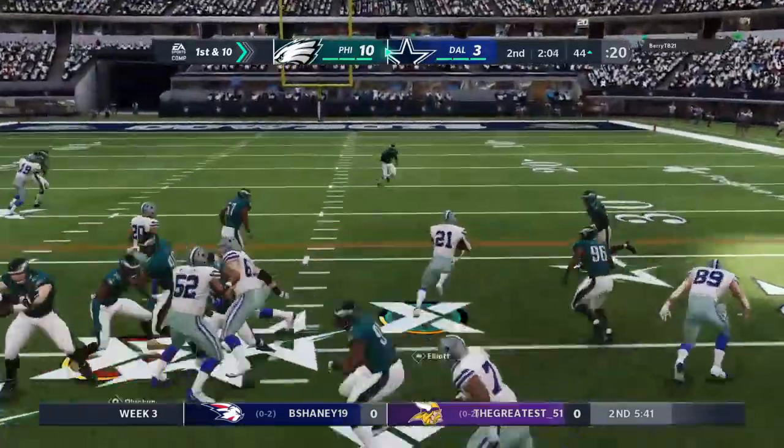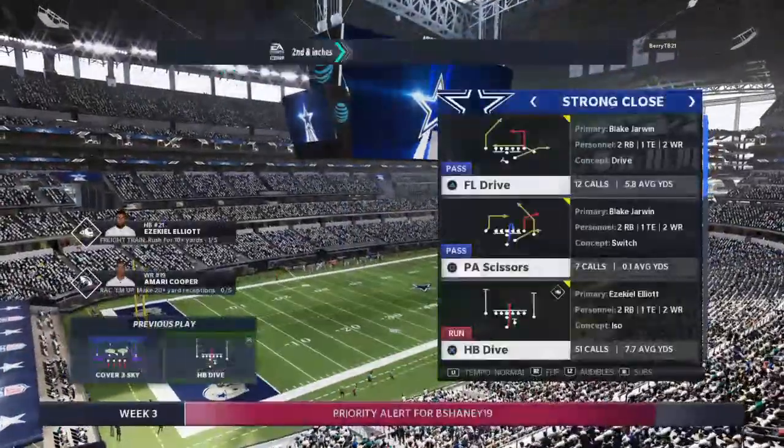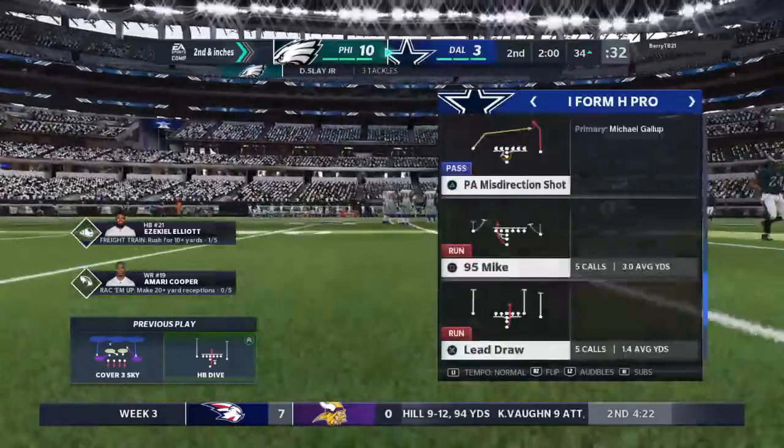And he'll give it here to his running back. That one good for 10 yards. And that'll make it 2nd and a foot or so. Our score 10-3 with 2 minutes remaining in quarter number 2. 10 yards on the pickup.